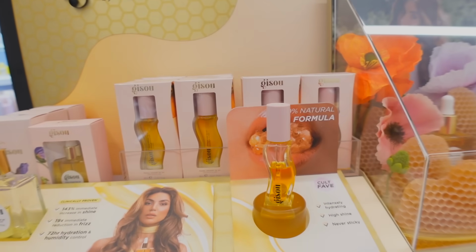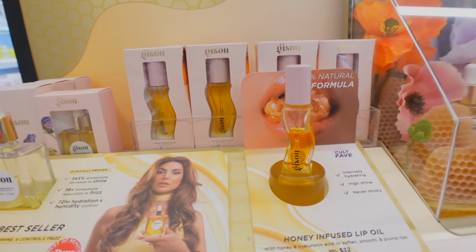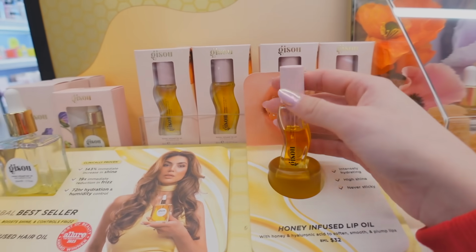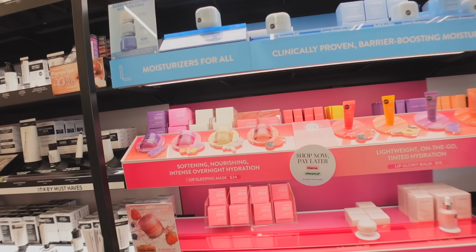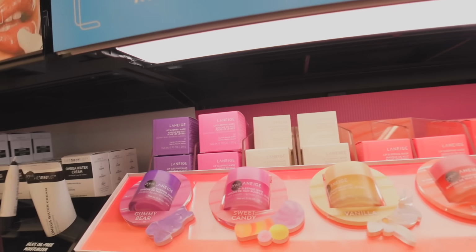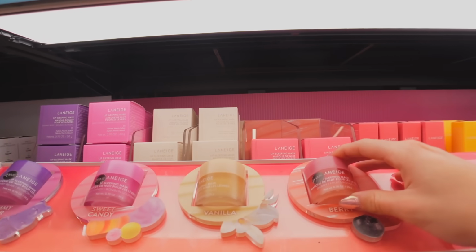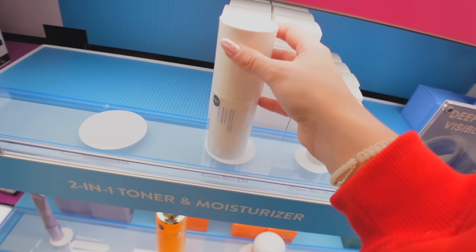For the longest time, I wanted to try the honey infused lip oil from Jisoo, but so many people say it smells like olive oil and it's not even that good, so I'm really glad I never ended up buying it. And I also heard Laneige has a new cotton candy lip mask out. I'm not seeing it here, but I don't really like the idea of cotton candy being on my lips, and these aren't really my favorite anyways. I do really like their cream skin toner and moisturizer though.